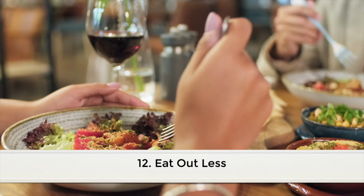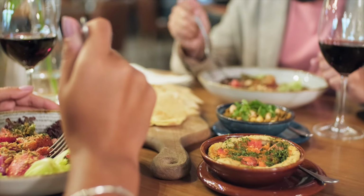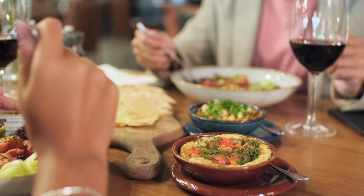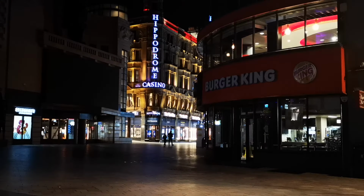Eat out less. Eating out is not only unhealthy, but it's expensive, and this is one thing that is not going to get cheaper. Even fast food restaurants like McDonald's are getting expensive per meal, so only eat out when you must or on occasion, and invest in cooking more at home.